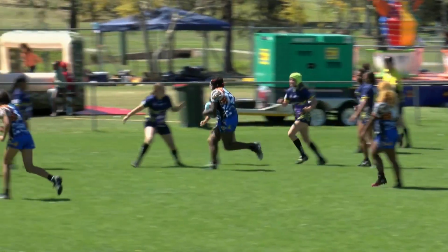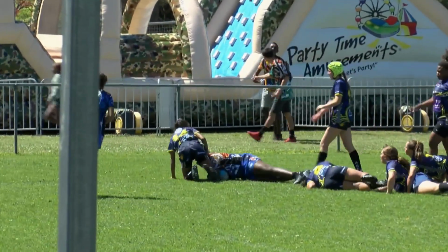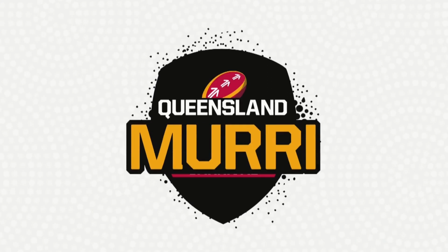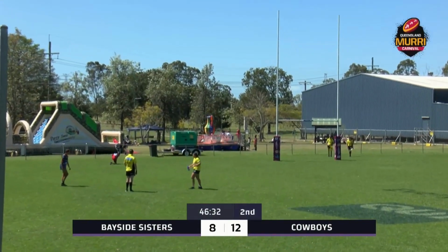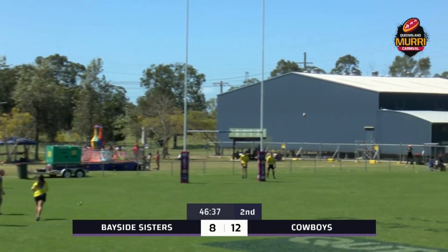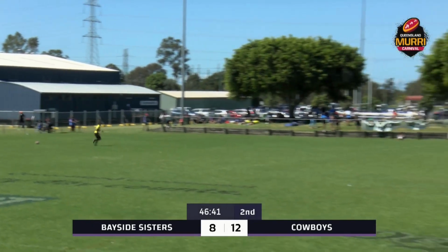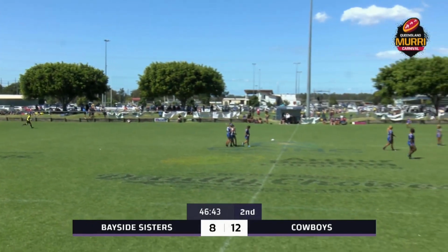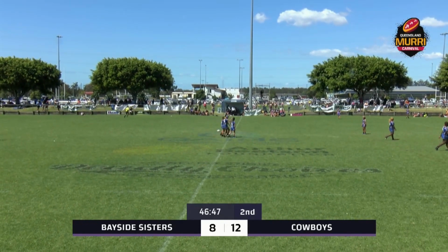There she goes again in the replay. Almost like a bit of a jog, really, isn't it? But the speed, it was just like the momentum. Yeah, she's too powerful. Important kick here. Oh, unfortunate. A try in it now for the Bayside Sisters. They still got a little bit of time, but that conversion would have been nice and handy.